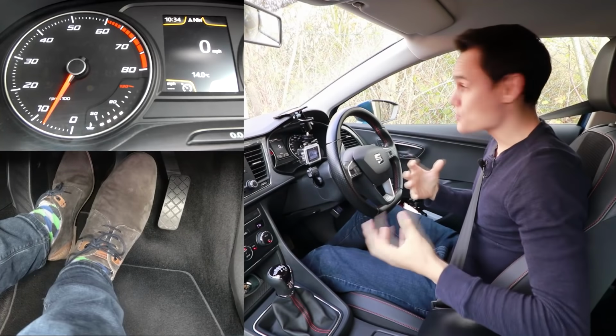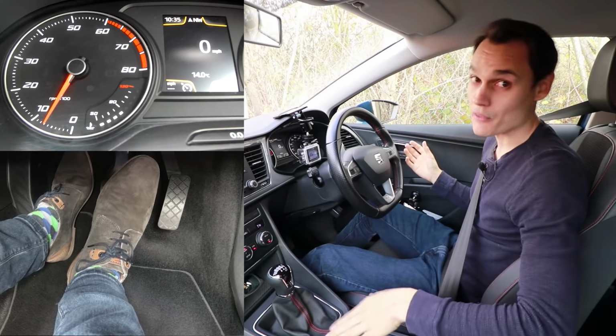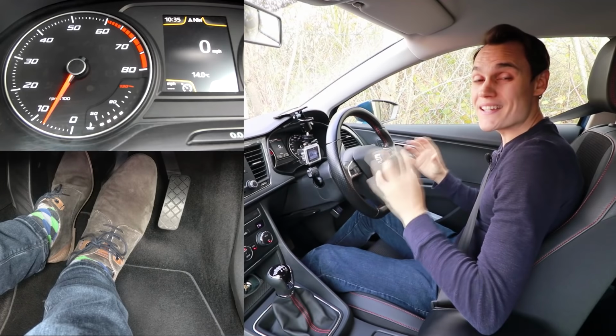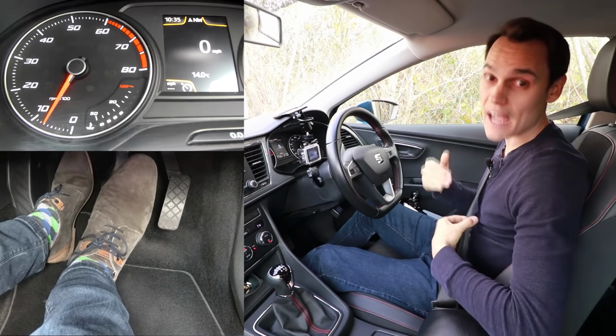Another obvious way to tell that you're at the bite point is the car starts moving. Of course, it's not going to happen if your handbrake's on, but the car will start moving as soon as you reach the bite point. Another way to know you're at the bite point is the sound of the engine changes. The tone of the engine goes down a little bit.